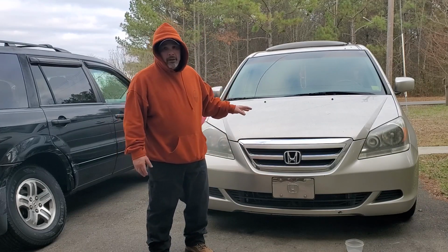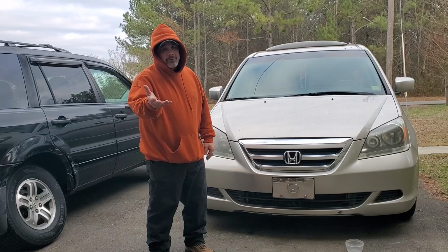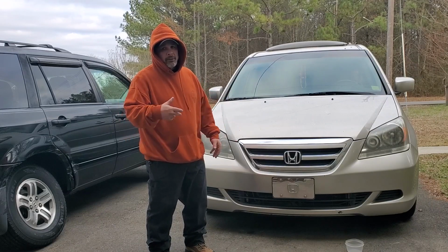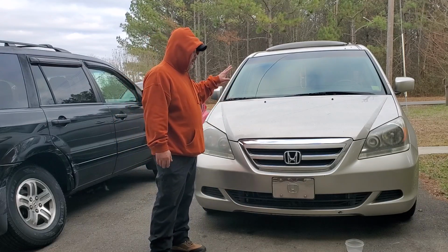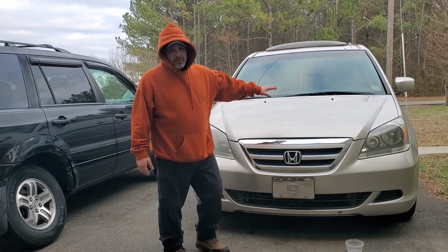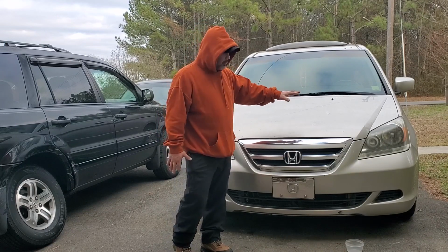It's on my Facebook. I'll probably put some pictures of the work on it and maybe a little video. I don't know. But I know it's on my Facebook. But it does need a master cylinder. It's drivable, but I know it needs a master cylinder. I'm going to get one ordered.